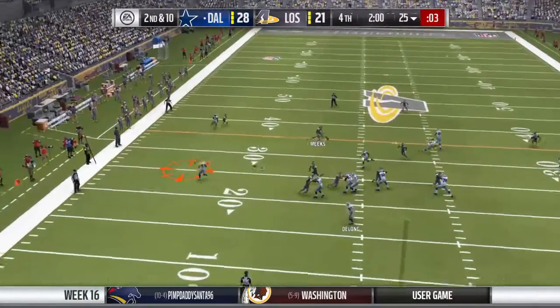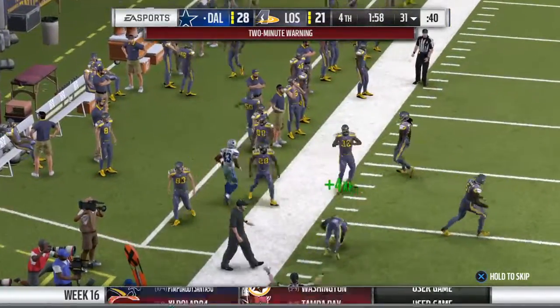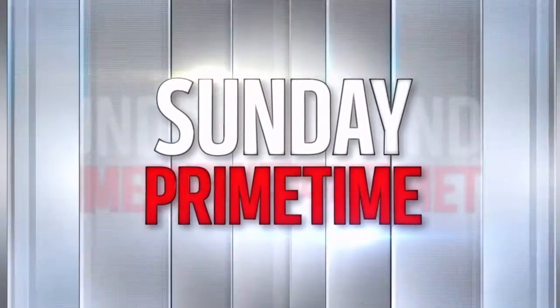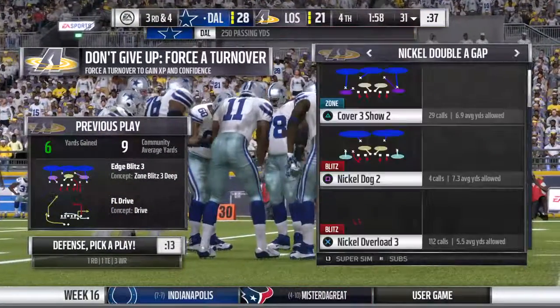I think pressure is always the first way to go. You love pressure. I love it. We'll see if they dial it up this drive. Time for a break. We're back to see what happens after this.